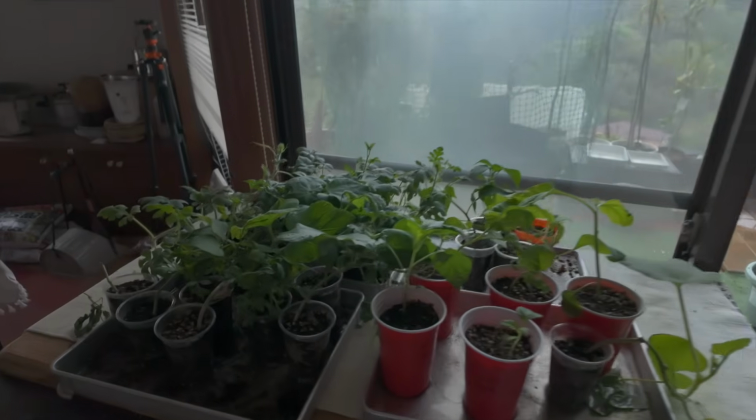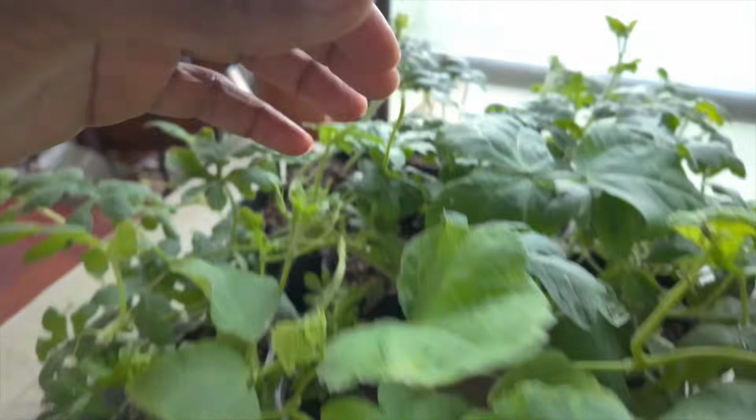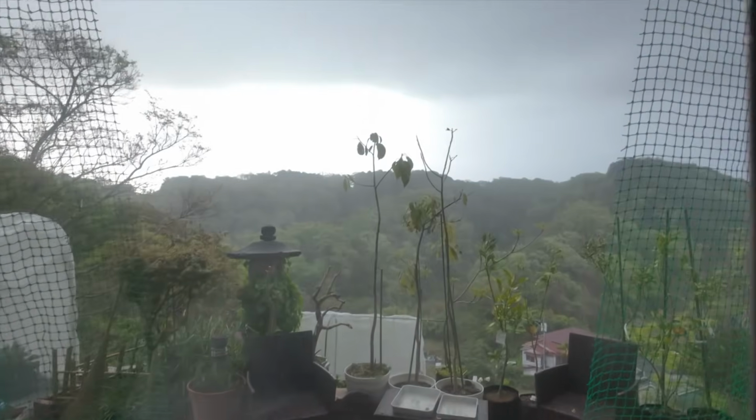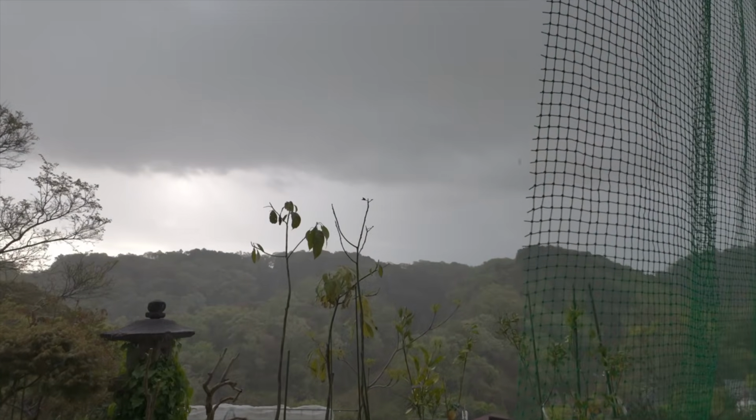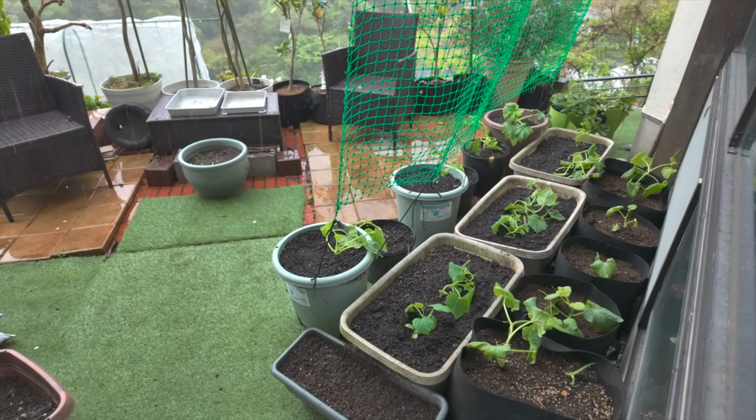So we'll get to planting these tomorrow. And these here are the marigolds and the watermelon, just so I can keep an eye on them. I may plant them out here in the upper garden. Well, the rain is really coming down. But everything looks good.